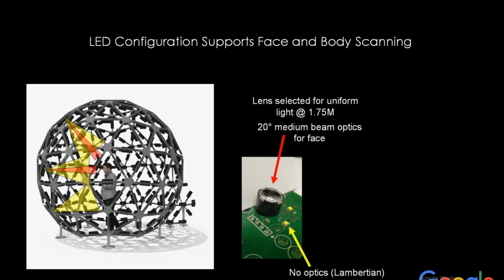Our goal at the outset of this project was to enable both high-resolution face and body scans to be done in the same stage. To this end, 2 sets of LED clusters were designed for each light source on the stage. One set of LEDs were used with weak focusing optics to provide a uniform bright illumination at 1.75 meters, the radius of the light stage sphere. This is shown in the red triangles in the figure, and it was intended to illuminate the face and shoulders of a person standing in the center of the stage.